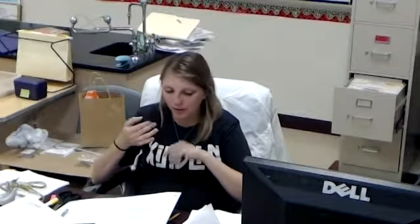Materials, you guys just need black pens. Make sure you've got notebook paper. Make sure that you've got some kind of binder, probably at least a 1.5 inch binder. You get lots of notes in this class, and I would really encourage you guys to keep them because when you get to college, you might not get notes that are that detailed, and you'll want them.